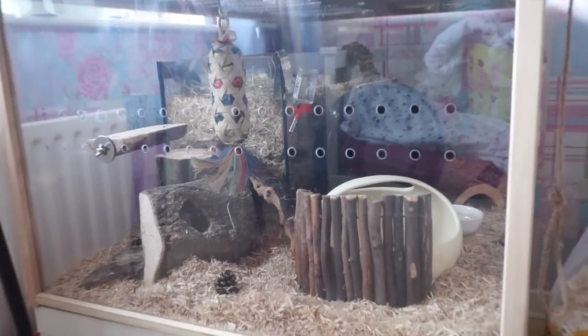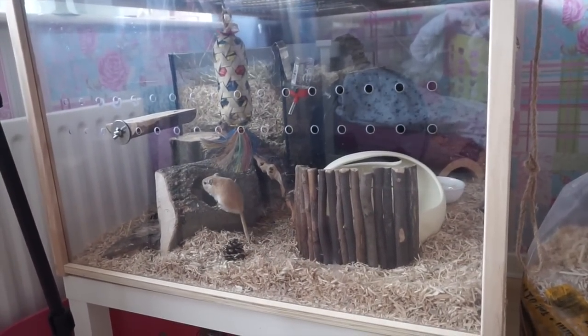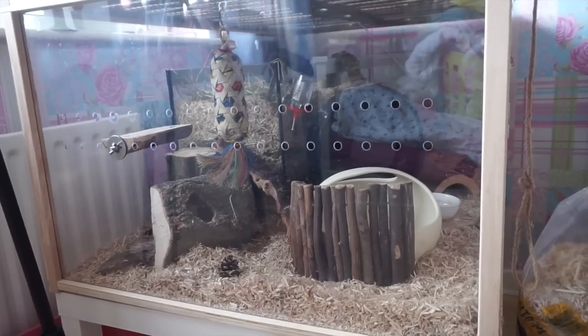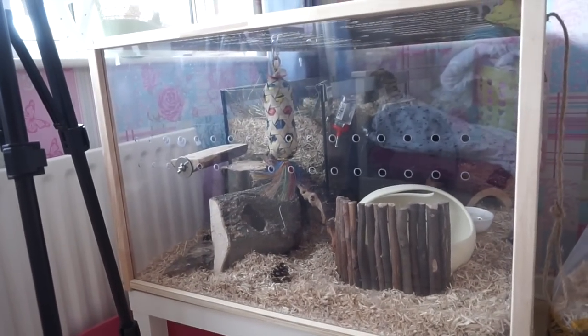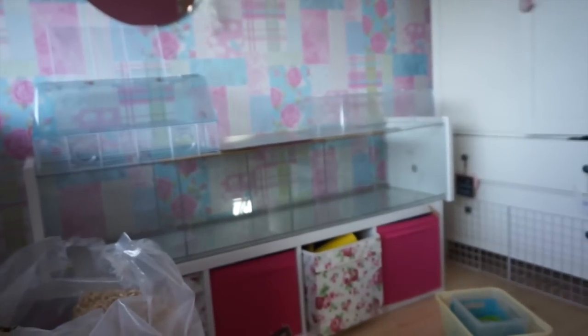So the gerbils seem to be settling in really quickly, which is so great. And yeah, I just think they're going to love this habitat. It's set out quite nicely for their needs, and I think they're going to much prefer it. So I'm going to get on with Pingu's tank now.